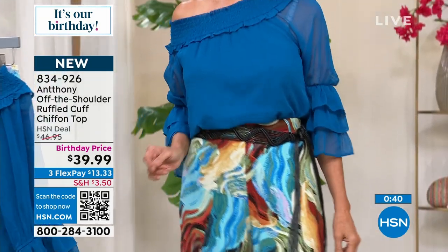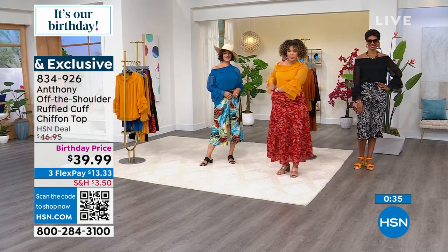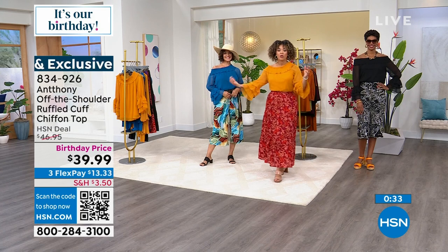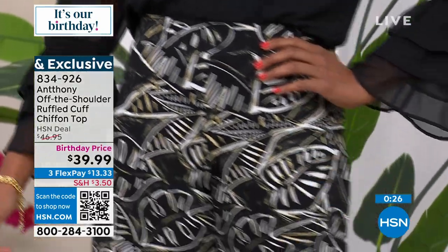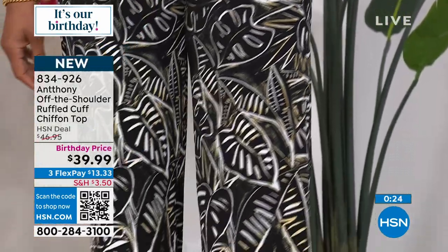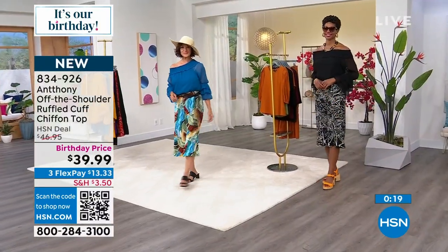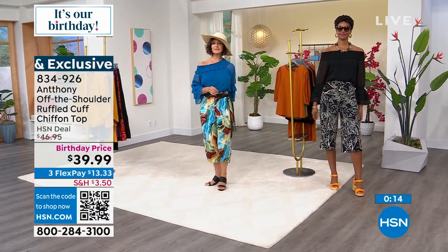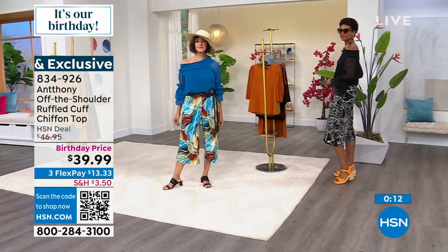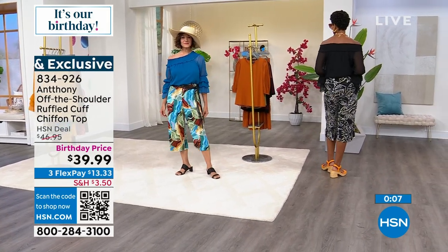Okay, our phones are busy. A lot of you are picking this up. 834-926 is the item number. It tucks in easily like a dream, which is really nice. You can wear it off the shoulder, or one shoulder, or even pull it up and be on both shoulders if you want. Sizing is extra small to 3X if you want to go ahead and snag that. It looks perfect with the pants that we're going to be highlighting right now for you. It's a birthday price at $39.99. This is the time to grab it, ladies, at a fabulous price that we have for you.